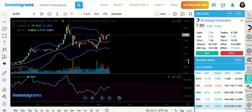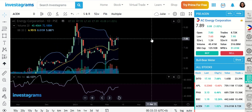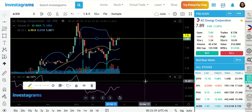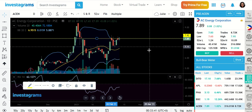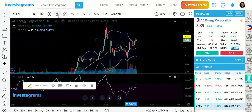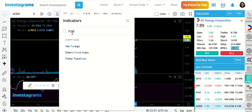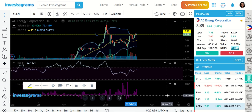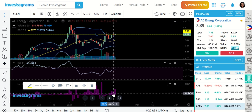ACEN also rallied for today. However, we're also right here at a possible resistance. So what we are looking forward to see is a breakout of that resistance by tomorrow and in the coming days. Well, let's hope that this 51 million in foreign buying is really going to speak a lot. Let me just see if our foreign investors have been accumulating. Oh, indeed. Look at that.